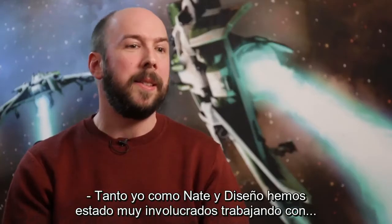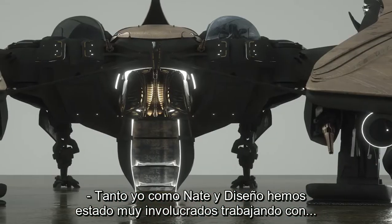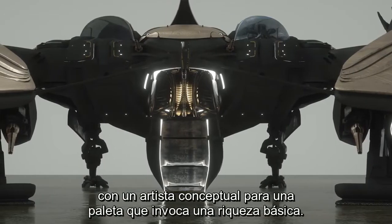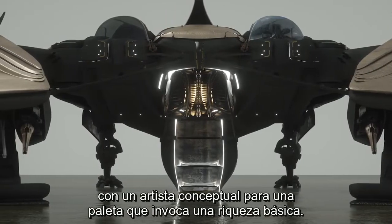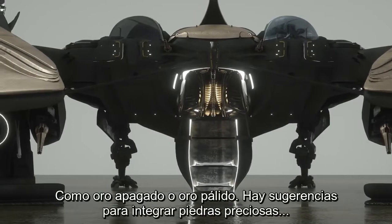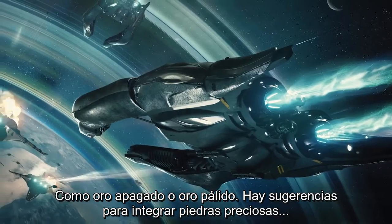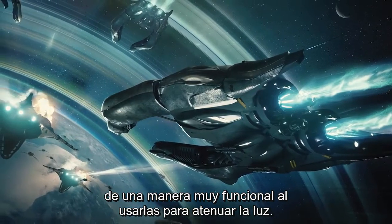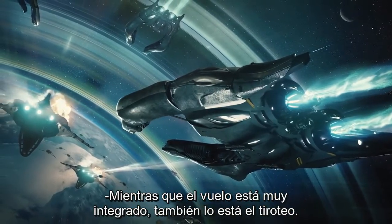Both me and Nate in design have been heavily involved working with a concept artist for a palette that sort of invokes a richness, basically. So muted golds, pale golds. There's hints of gemstones integrated in a very functional way, so they're used as light accents.